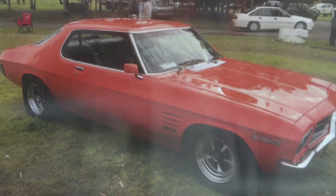Phil, the beautiful HQ 350. HQ two-door Monaro has to be the best-looking Australian car ever built. Factory 350. Factory 350 4-speed, we need to get it back to that. It's not that at the moment, but it will get there.